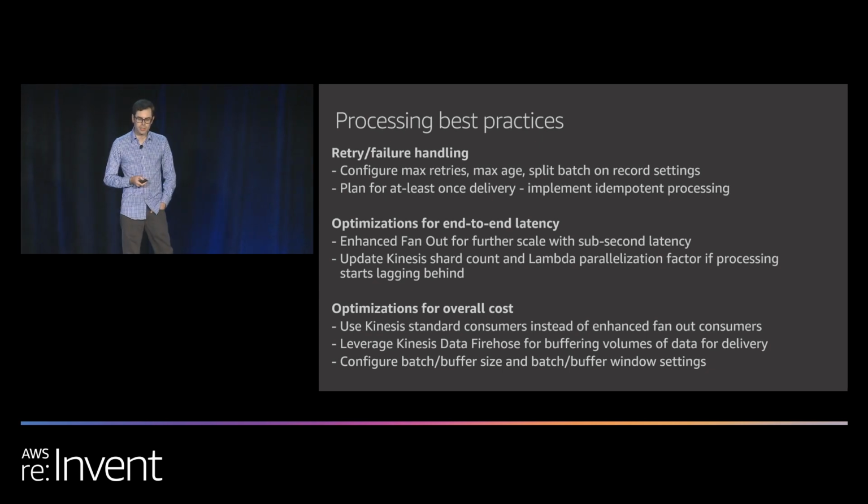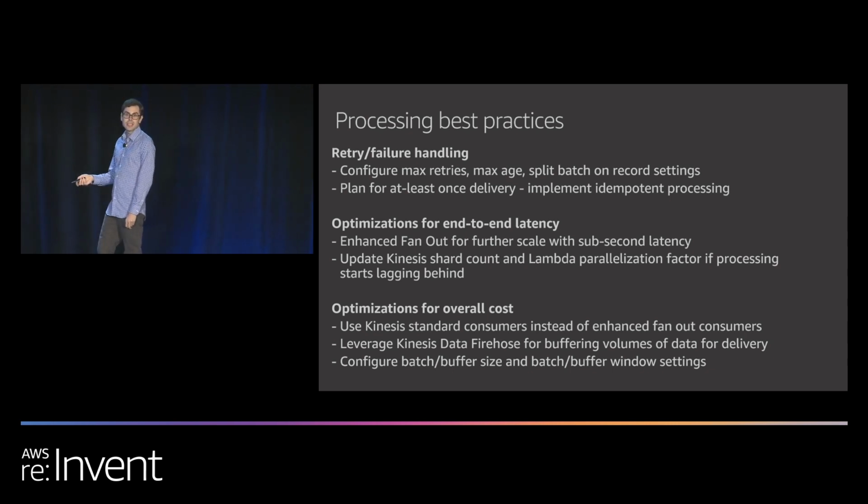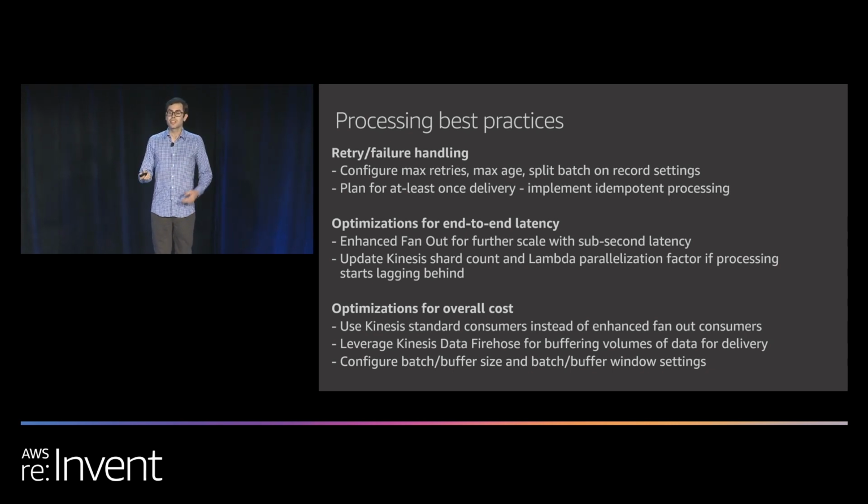Now, if you're optimizing for latency, enhanced fan-out is going to give you dedicated throughput, with extra consumers and push with lower latency instead of a poll. Enhanced fan-out is going to give you sub-second latency if you need it. At the same time, just increasing the shard count is going to increase the concurrency of the processing and make things go faster. And even without doing that, you could just change the concurrent batches per shard setting, and those settings alone will rapidly decrease your latency.